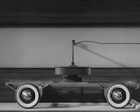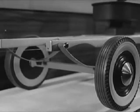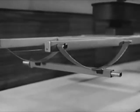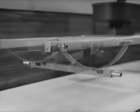The traced line shows this clearly. The only way to eliminate this unequal springing and make the front springs soft is to give them only one job to perform, the job of absorbing bumps.